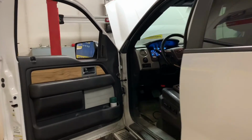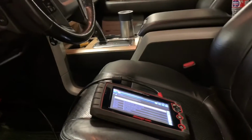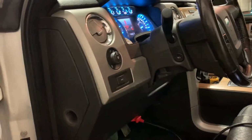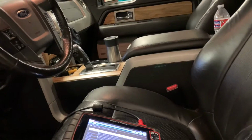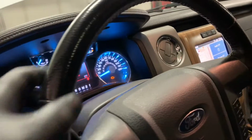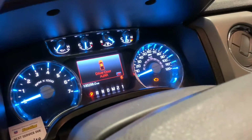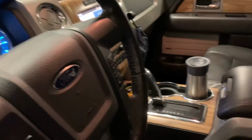First thing I did when it came in is I checked the bulbs. It actually had two of the wrong bulbs in it that were recently replaced, and I went ahead and replaced the bulbs with the correct ones. But here's the other thing you have to do. When you have a burnt out bulb or maybe an incorrect bulb or a problem with the turn signal circuit on these vehicles, it can set a BCM code.